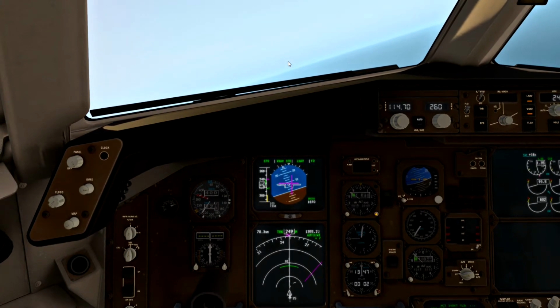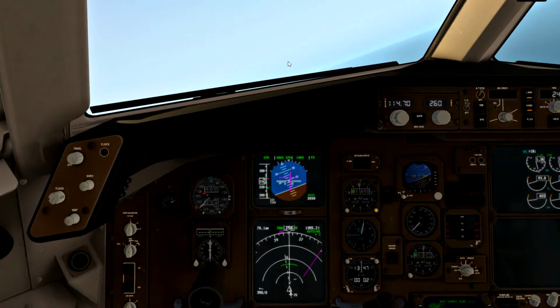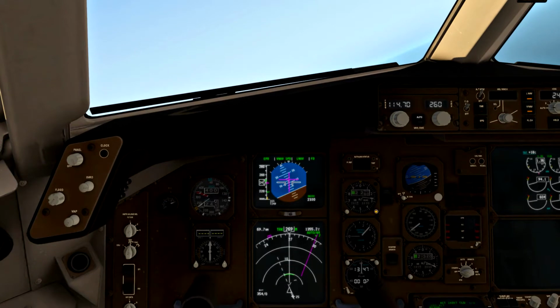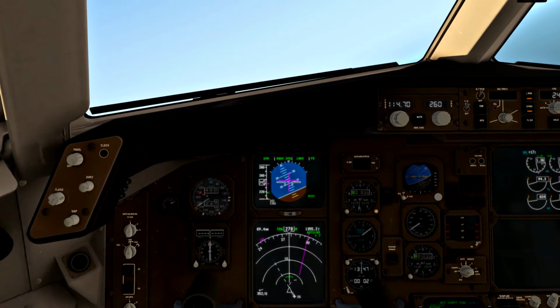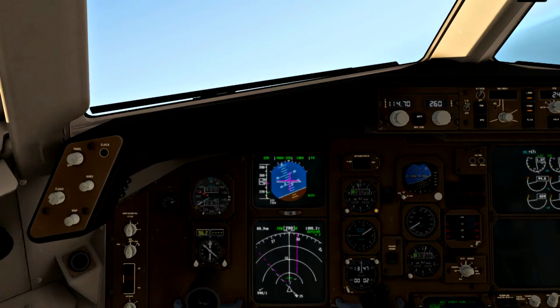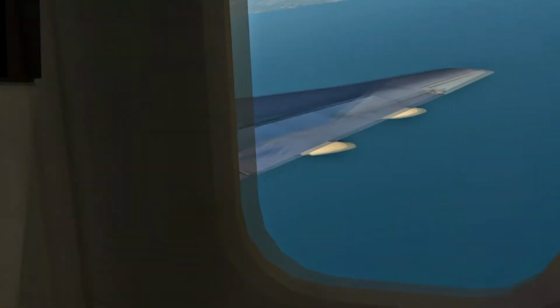Yeah, it's on L now, so seems like it should be alright. The avionics can be a bit dodgy in this at times. They mostly seem to work okay though. It just sometimes has a bit of an issue with directs, but other than that, it works quite well. Alright, on the flight director, it feels quite nice to fly as well. I think it feels better than the 757 to fly. I don't know if the actual aircraft does, but this feels better.